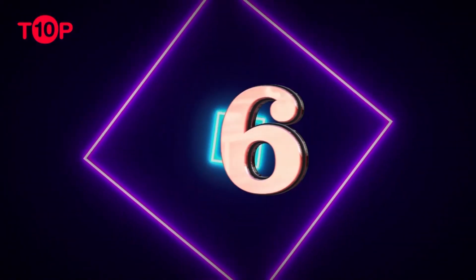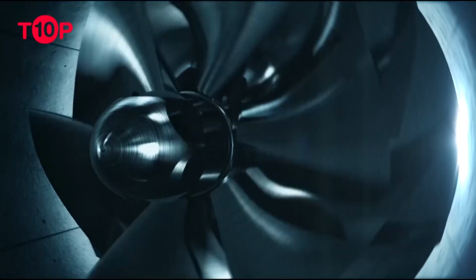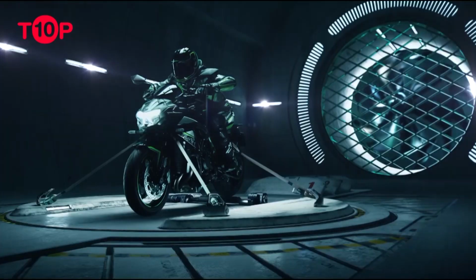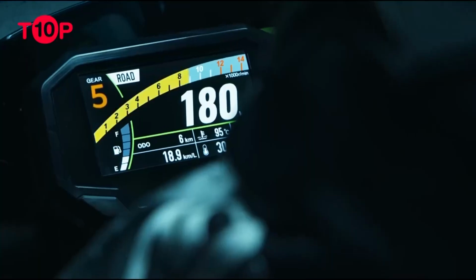6. Kawasaki Z H2, $18,000. The Ninja H2 set new standards for sports bikes when it appeared in 2015, even if it was more sports tourer than an out-and-out superbike.